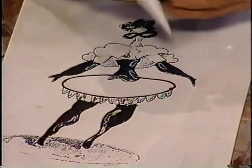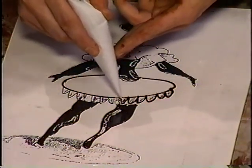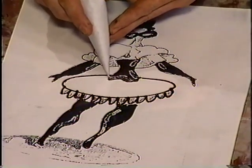That go a little bit higher. Now I'm going to do that. Like that. Now we're going to do the body.